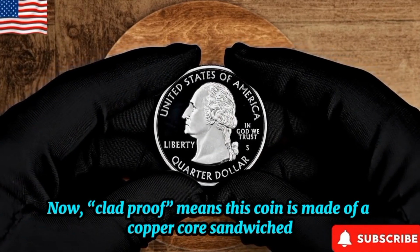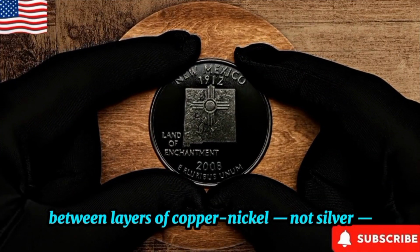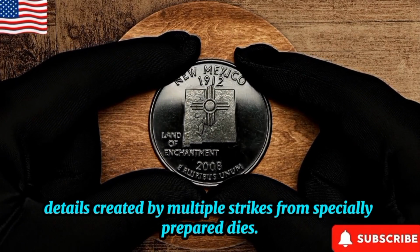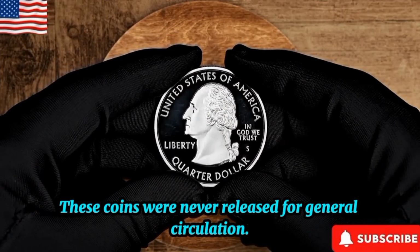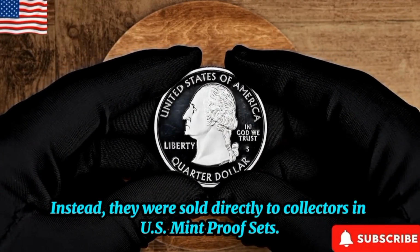Now, clad proof means this coin is made of a copper core sandwiched between layers of copper-nickel, not silver. But what makes it special is the mirror-like finish and frosted details created by multiple strikes from specially prepared dies. These coins were never released for general circulation. Instead, they were sold directly to collectors in U.S. Mint proof sets, because they were made for collectors.